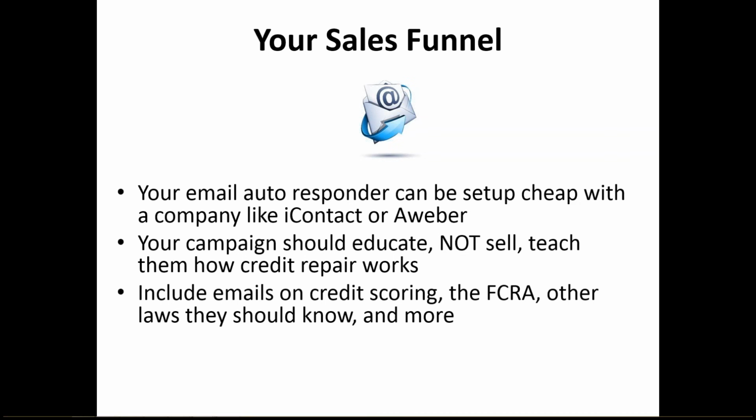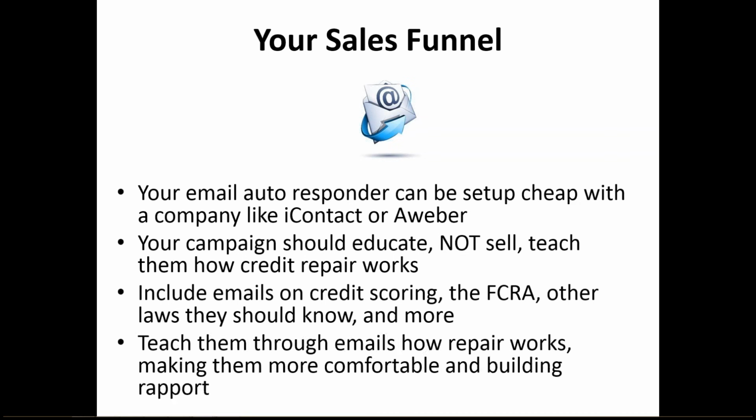Include emails on credit scoring, the Fair Credit Report, and other laws that they should know, and more. Teach them through emails how repair works, making them more comfortable and building rapport. And that's what ultimately happens here. So now you go from a customer not knowing about credit repair, not understanding how it works, to now they understand how it works. Now you've educated them, and in doing so, you've become an absolute authority.